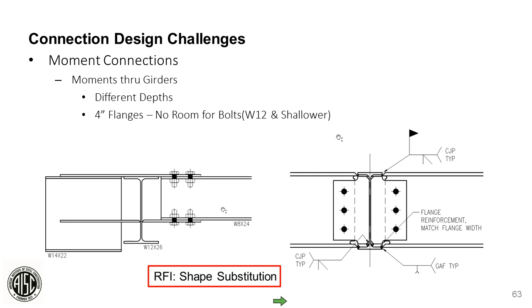Another common problem is trying to develop moment connections for beams with 4-inch wide flanges, which doesn't leave enough room for a bolting option. These are all examples of situations where we would likely send an RFI to the engineer of record asking for a specific shape substitution. The shape would likely be heavier, but still more efficient for the fabricator.